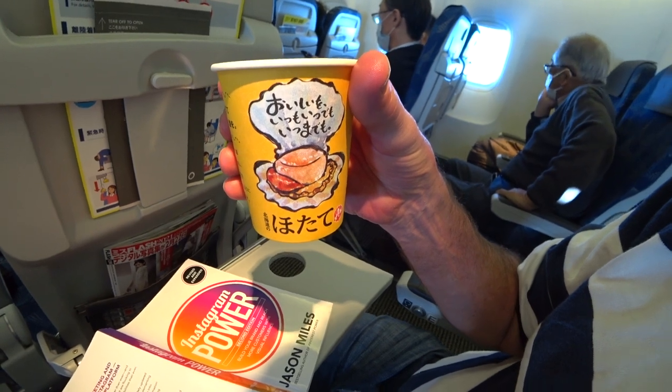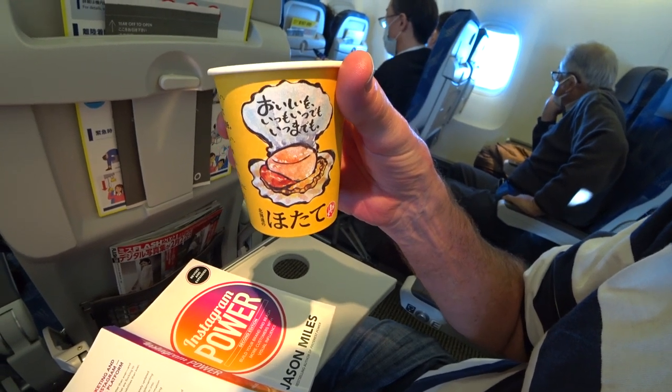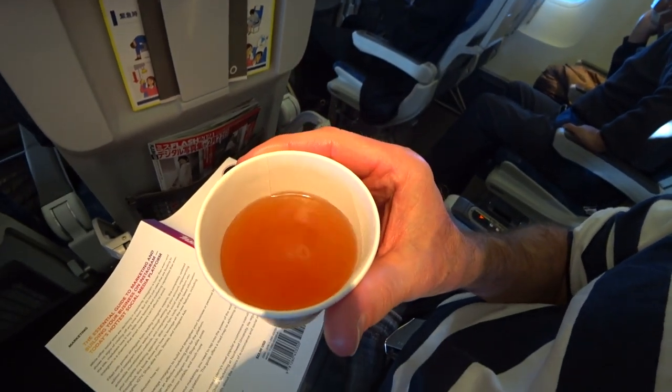Hotate soup. Interesting. Scallop soup. Okay. Scallop consomme soup.